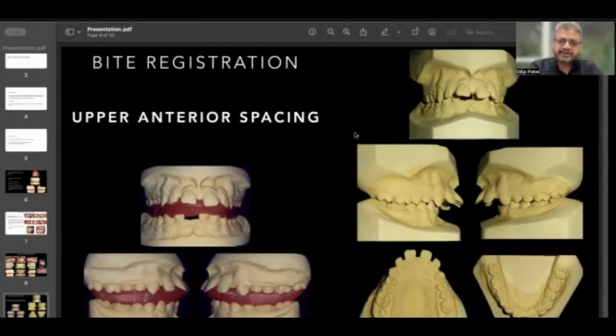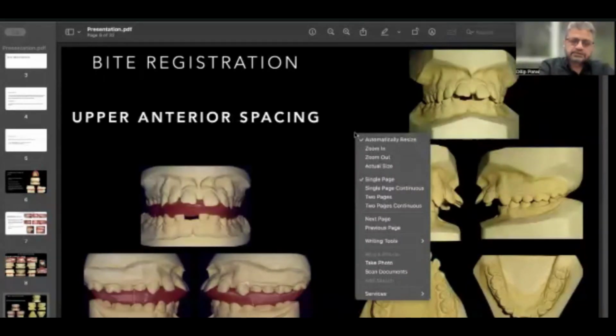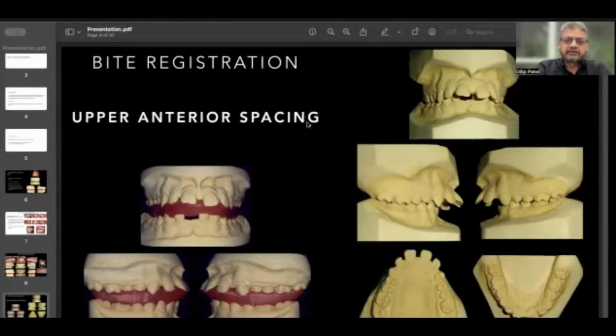Accordingly, instead of keeping an edge to edge relationship, you can keep a positive distance of about 4 to 5 millimeter, so that after the advancement of the mandible, the remaining overjet can be closed by closing the space in the anterior aspect. So that should be considered when you are taking a bite registration with a severe amount of anterior space.